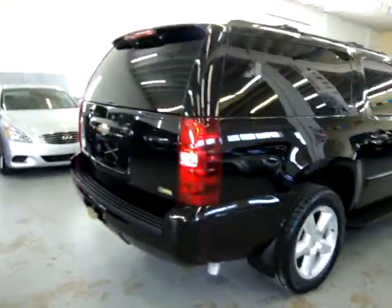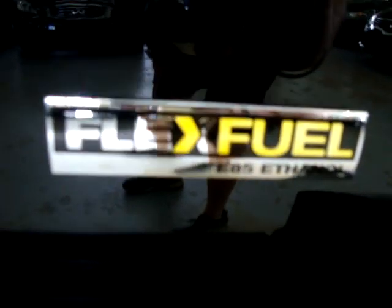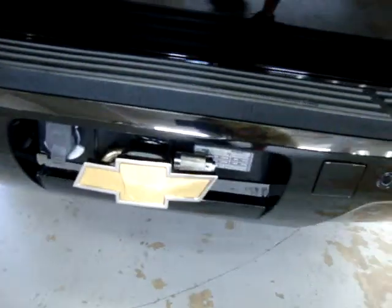Okay, it's also equipped with the flex fuel capable engine, which means you can put in E85 flex fuel that costs about 30 to 40 cents less. Rear bumper sensors, that's your backup sensors. Heavy duty tow package with the electrical connection, they're ready to go.